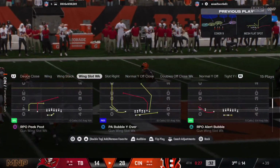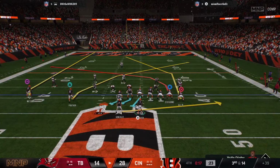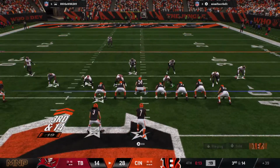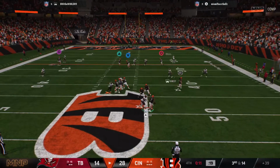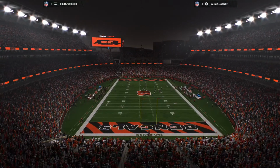It's looking like a dreaded 3-and-out offensively, but listen, if you can't keep your quarterback clean and upright, you're going to need some magic, big-time magic, to convert on this 3rd and long. Third and long for him here. Pressure's there, and he goes down again.